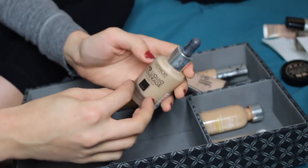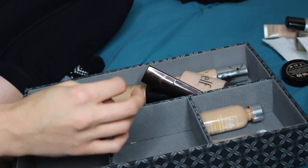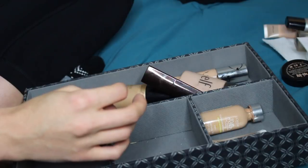So I'm definitely keeping this. You guys know I love this foundation. This is the Catrice HD Liquid Coverage. I have mine in the shade, I can never find it, Light Beige.